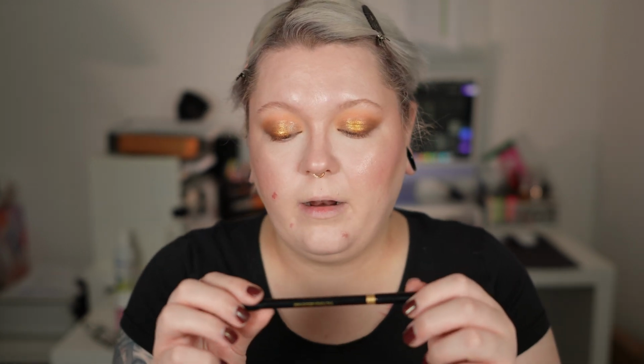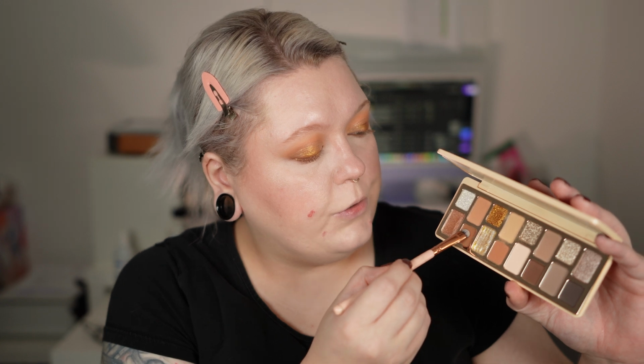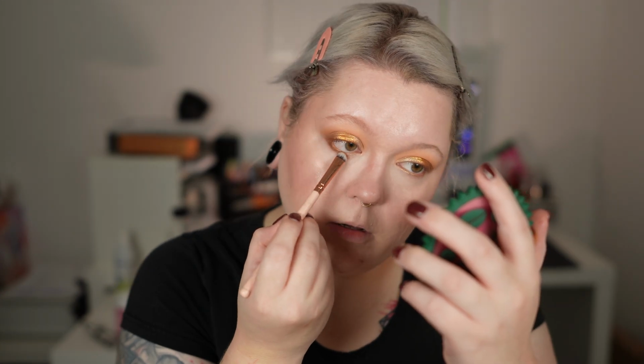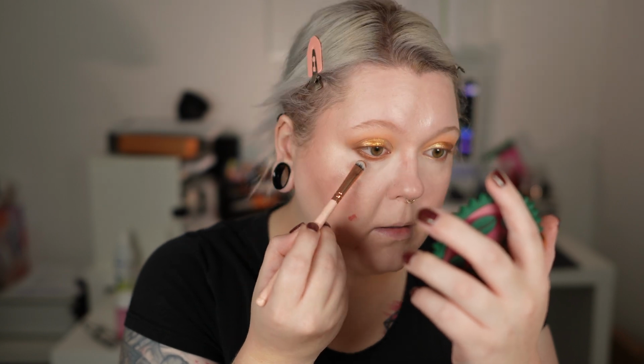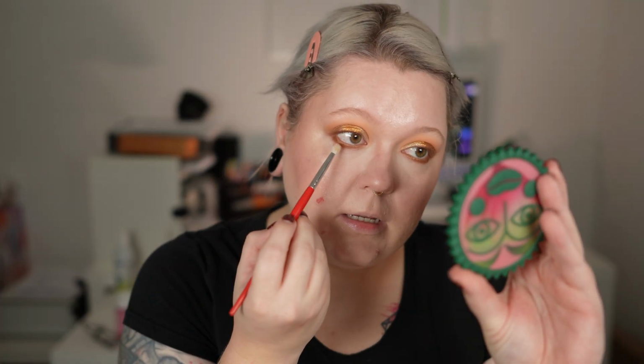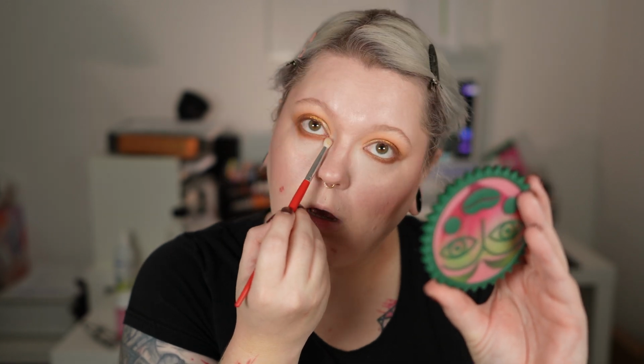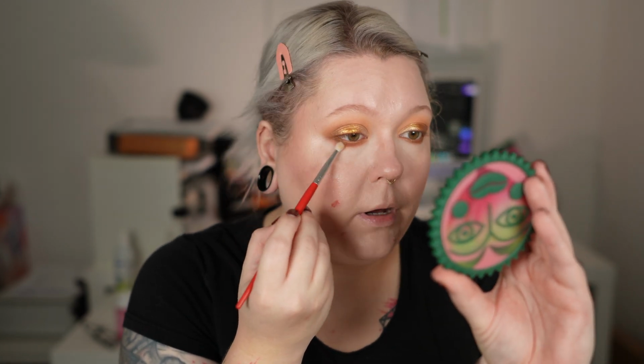For the lower waterline, I'm using the Victoria Beckham Satin Kajal Liner in Gold Lame. And I line the waterline with that. I then go into that second shade from the second row and smudge this along the lower lash line. And I also go into that fourth shade from that same row that I haven't used yet in the crease. And I apply this underneath and on top for a smokier pumpkin look.